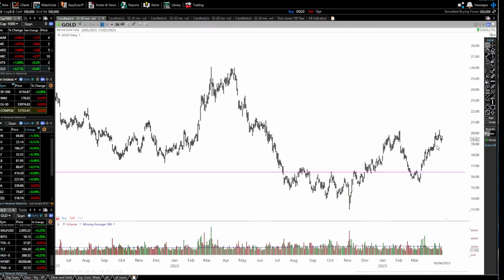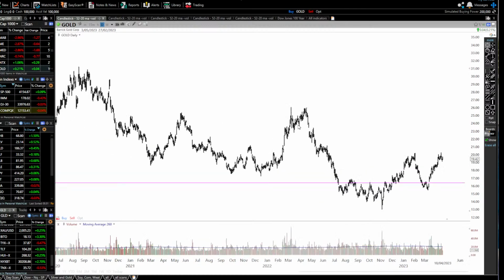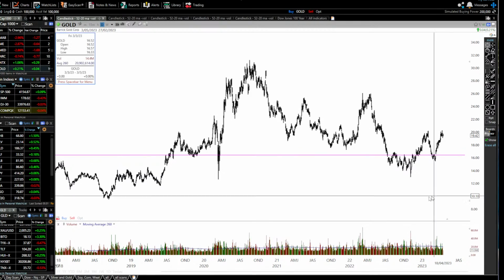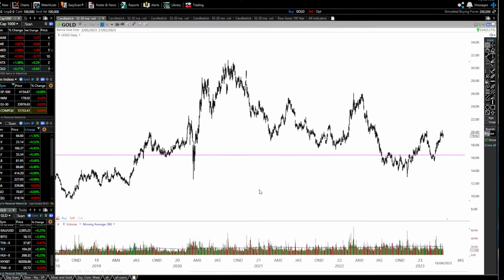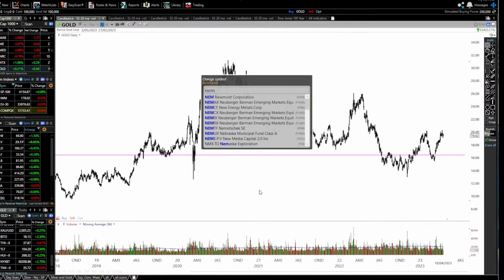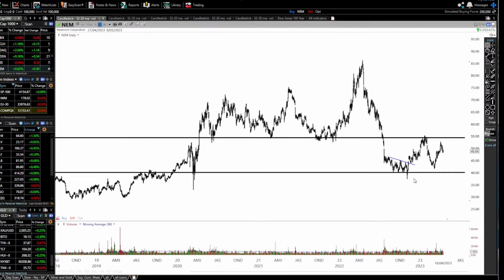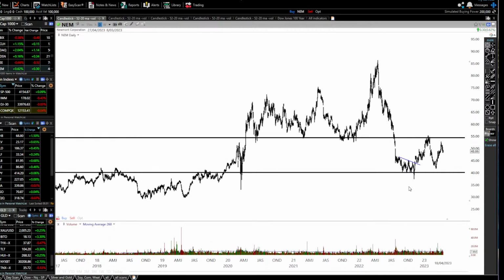So I'm not telling you to buy it right now, guys, because it can actually have a pullback right now. This is more like the next 5 or 10 years, sort of position in the markets there. So that's what I'm looking for on gold. If we go to look at NEM, Newmont as well too, Newmont's actually starting to really pick up, which is quite nice.